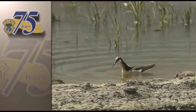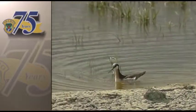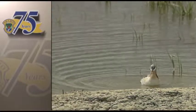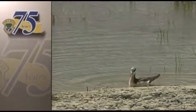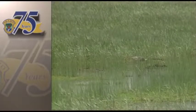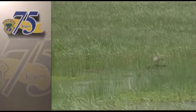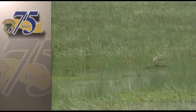A phalarope, sometimes pronounced phalaropy, skims along, a small sandpiper-like bird that seems constantly in motion, rapidly dabbing its bill as it feeds. Stalking gracefully through the higher grasses is a willet, a rather nondescript gray-brown bird that's a cousin to the brighter phalarope.